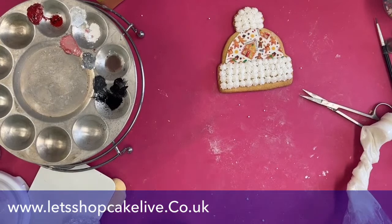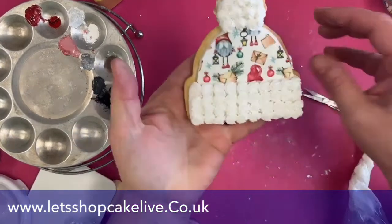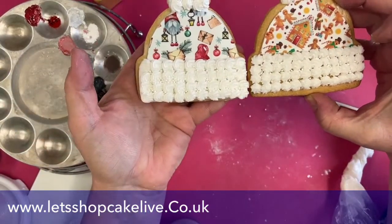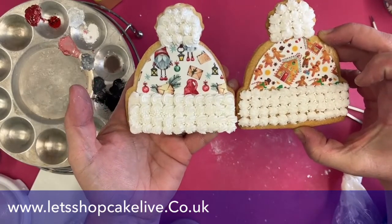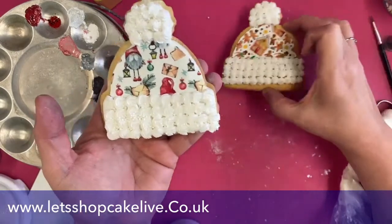Let me get the one I did yesterday. This is the one that will be coming out on the film. There's that one and there's that one. You can see I've done this one in a bit more of a rush, but you can kind of get the idea. There we go. And then obviously there is a mini version as well. And the little mini one sits on top of cupcakes. So it's a tiny little one.